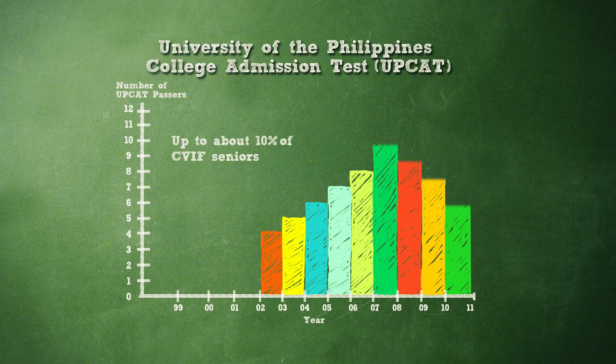There were no students now below average percentile rank. So that was a very good sign. So that's one performance indicator. The other performance indicator would be the number of UPCAT passers for 3 years. We wanted that as a performance indicator because they're really independent. People from UP conduct the exam. They do not delegate, and they're very strict.